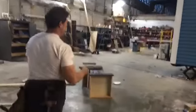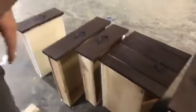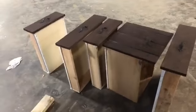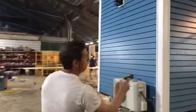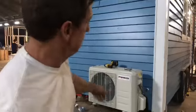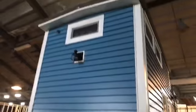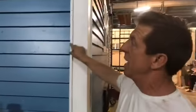Here's your drawers for her kitchen. We've all pre-stained them, ready to plug in. It's kind of a system that we're doing. We're just thinking about how to be more efficient with our time. Here's our mini splits. This is our mini split in here. Here's our corner. I literally love their corner. You put a little extra trim on the side. The blue, all of it's been caulked.